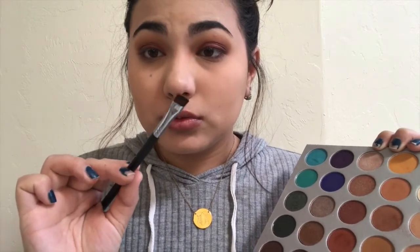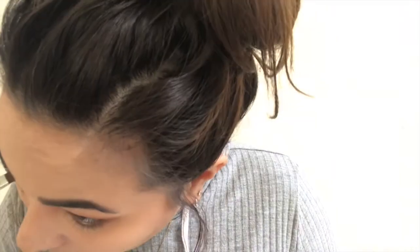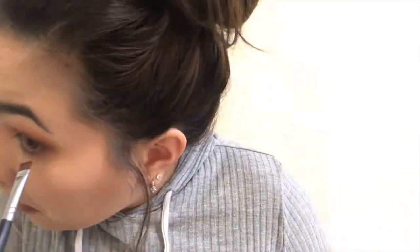I'm going to go ahead and also take Pooter and work that color in as well. Next, I'm going to take a flat definer brush. It is going to be the Morphe M432. I'm going to be taking Jax and just work that on the bottom lash line as well, smoking it out.